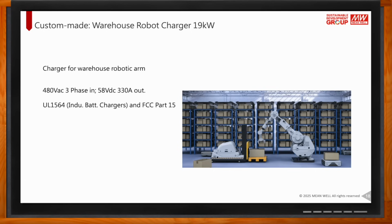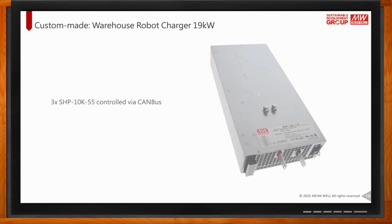The customer also needs UL 1564, which is the UL standard for industrial battery chargers, and FCC Part 15. The design requires to be IP52. It needs to be a seamless design so that it can have multiple units side by side, and they require CAN bus communication. For the charger of choice, we actually decided to go with the SHP10K. This is not a typical charger. It is categorized as a power supply.